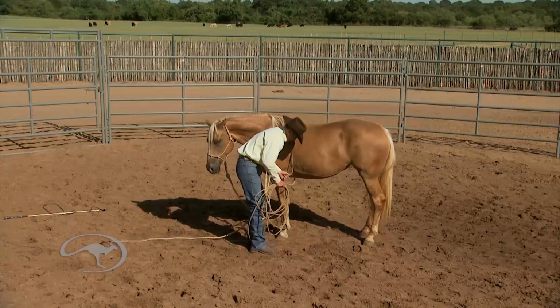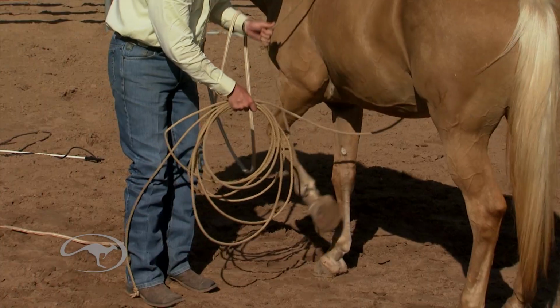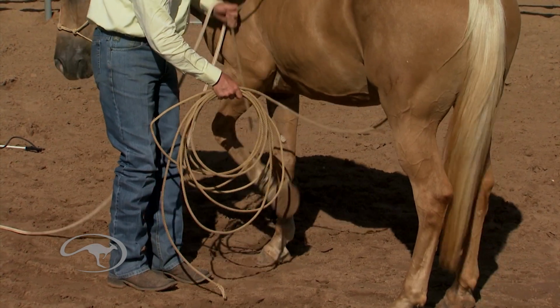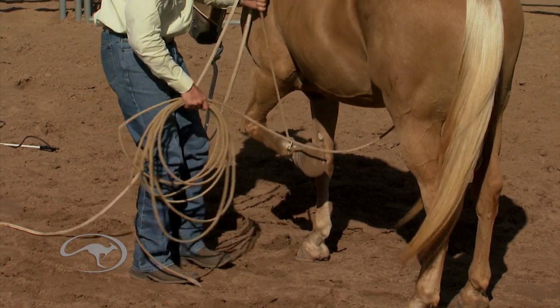Right, I'm going to pick this foot up and then release it. I'm going to pick it up, approach, and retreat. Approach, and then retreat. Now, she shouldn't struggle with this much because we just did the hobbling. Okay. Now, I'm going to pick it up like so.